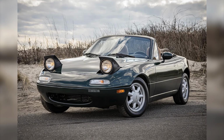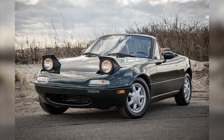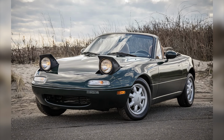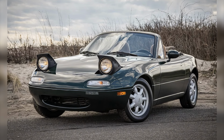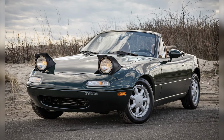The MX-5 was designed to evoke the spirit of the British roadsters of the 1950s and 1960s, such as the Lotus Elan and the MG MGB. However, unlike its British predecessors, the MX-5 offered greater reliability and ease of maintenance. Its timeless design has stood the test of time and continues to be admired to this day.